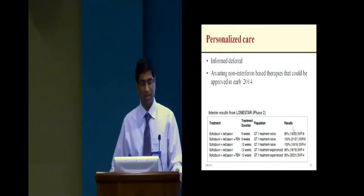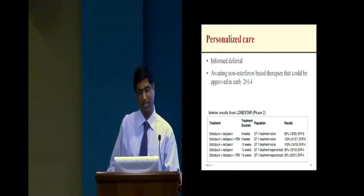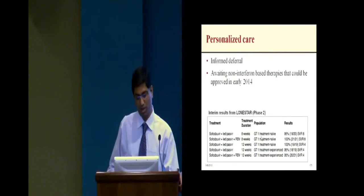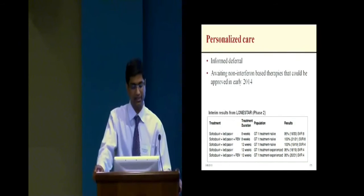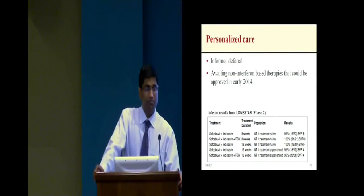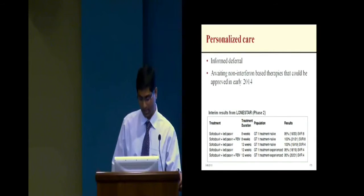There is some data with regard to combination. These are 2 direct-acting antiviral agents without interferon, without ribavirin. The company is putting them in 1 pill, so it's going to be a poly pill. 8 weeks of treatment for genotype 1, never been treated, 95% cure rate. This is how much change in therapeutics is going to be in the field of hepatitis C. So informed deferral made sense, and we used pharmacogenetics to do that.